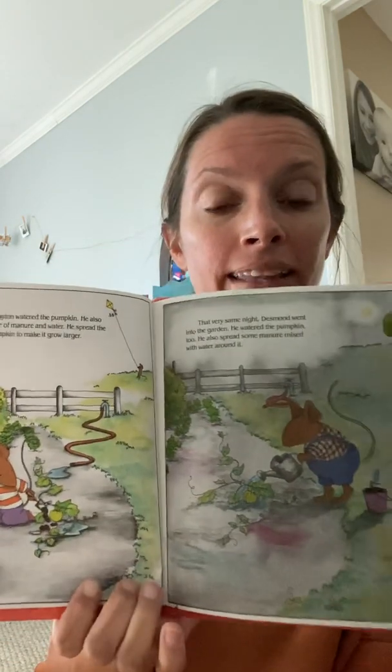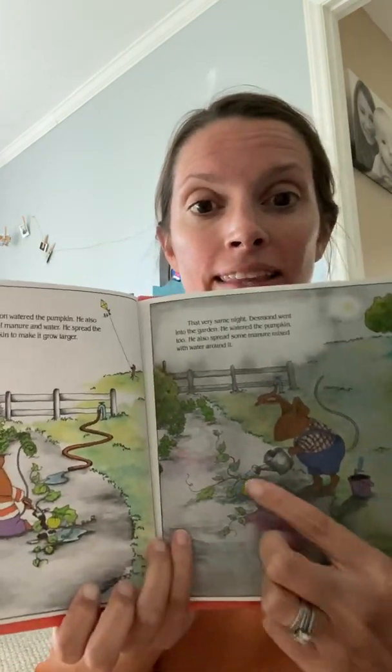So now today we are going to find out what's happening in the middle of the story, okay? So let's see where we left off. All right, so we got the boys. They both discovered the baby pumpkin. That's where we left off yesterday in the garden. And now they're going to start watering it.